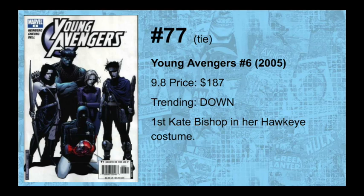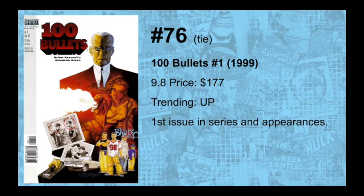Number 76, a DC Vertigo title, 100 Bullets number 1, which was released in 1999. The 12-month price on this is $177, and it's currently trending up. This is surprising to me, as this book was optioned for a TV show or movie years back, which caused it to spike, but has since died on the vine.